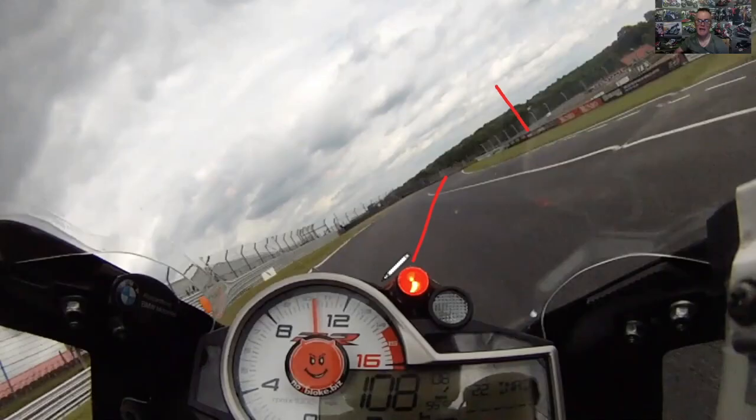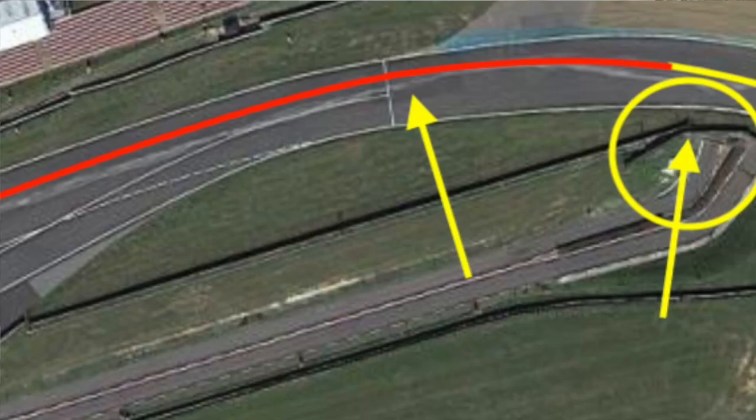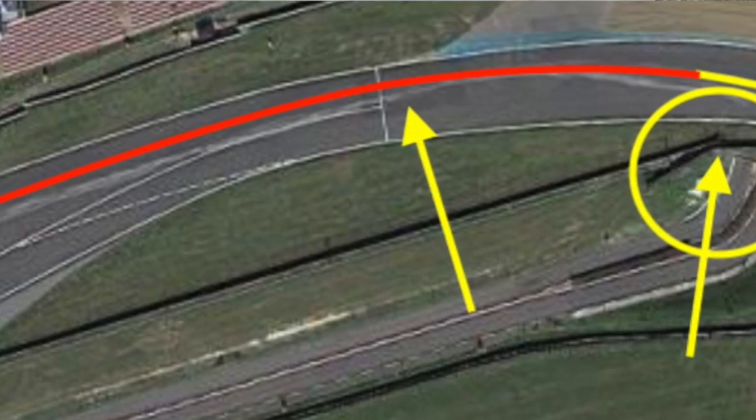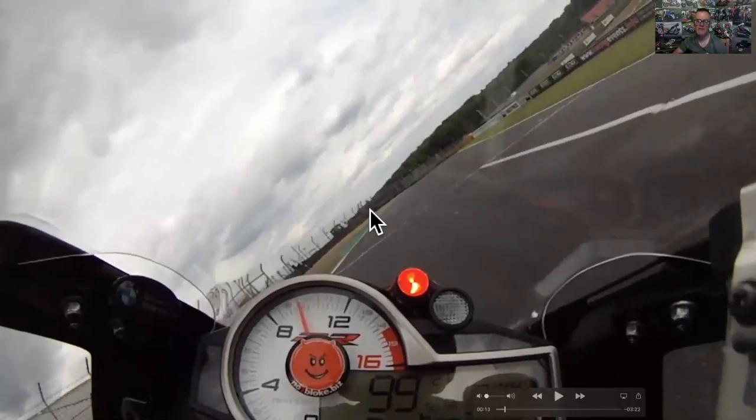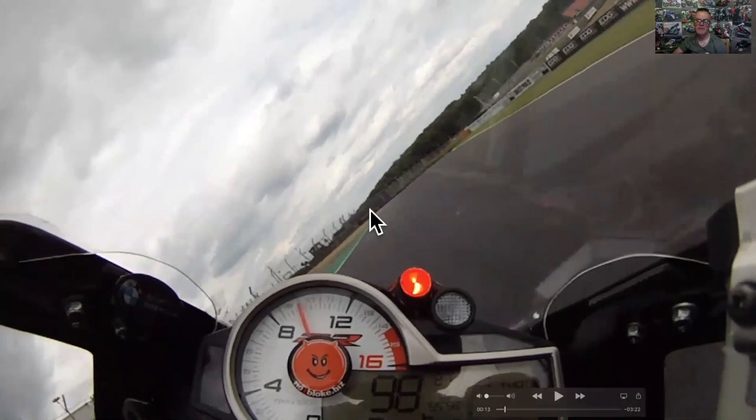So what our aim here is to keep on out towards the marshal's post, and we want to then start our turn. If you look at where the blend line is and the edge of the tarmac, roughly in the middle of that is our ideal point to get a nice late apex down the hill. As we're approaching that point, you can see by the angle of lean, the bike's committed to the corner.